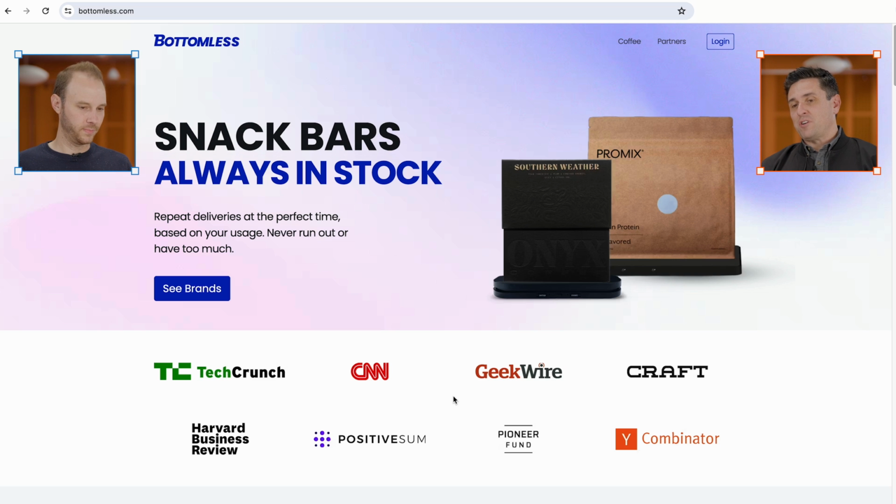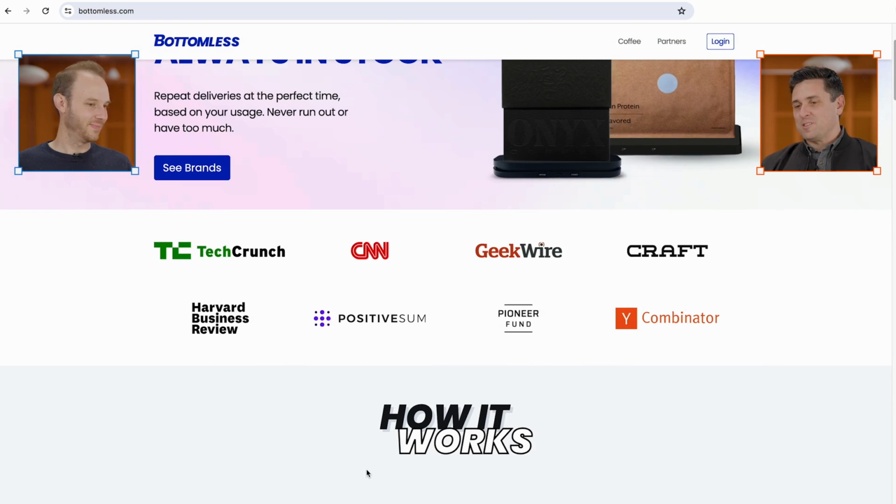I think it looked like a trustworthy brand. Now that you're explaining it, I want to click on how it works. So it's just scan the barcode to, like, how does it reorder? Like, I'm intrigued now.